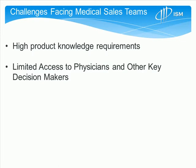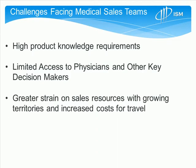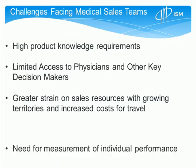So limited access to physicians combined with high product knowledge increases the need for sales reps to have tools that make them more productive. Third, there's greater strain on these existing sales resources with growing territories and increased costs for travel. So in addition to maintaining key relationships, we're also asking our sales team to do more with less resources, and this is becoming more and more problematic.